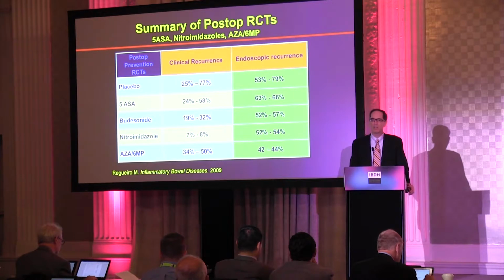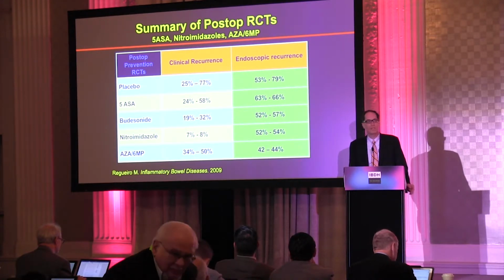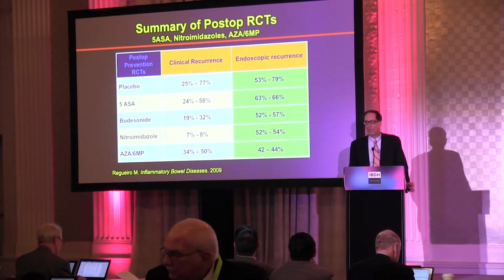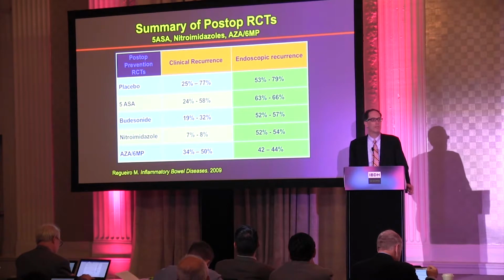When you consider clinical recurrence in the middle column, endoscopic recurrence in the right column, and you look at placebo, 5-ASA, the antibiotics, azathioprine, 6-MP, there are a couple of things that strike you. One, look at the nitroimidazole antibiotics. For those of you that use antibiotics after surgery, the clinical recurrence rate was quite low. So clearly the microbiome, the intestinal contents, plays a role.